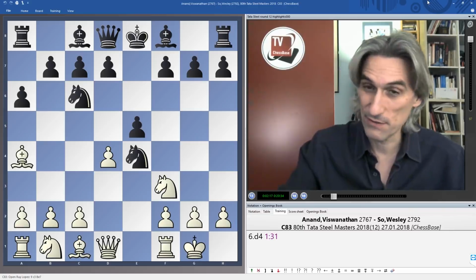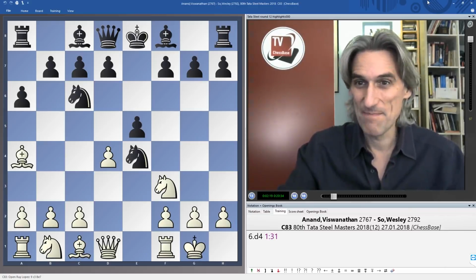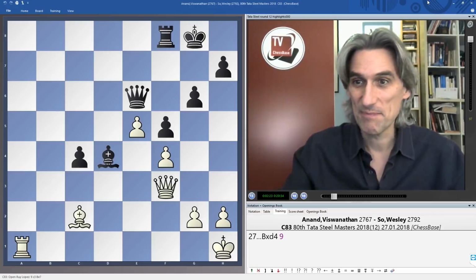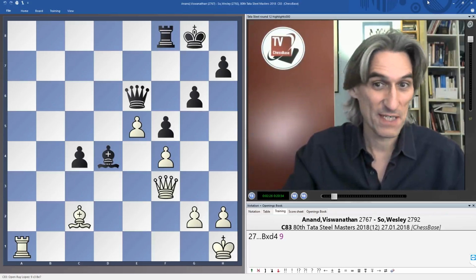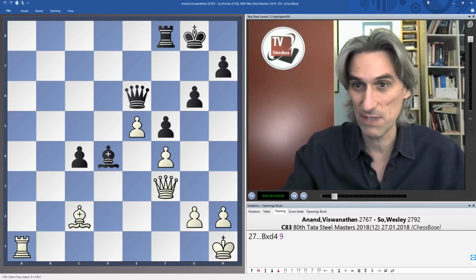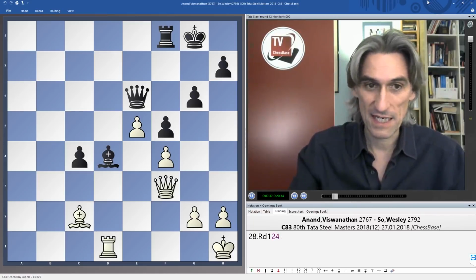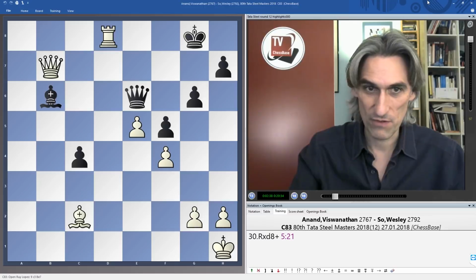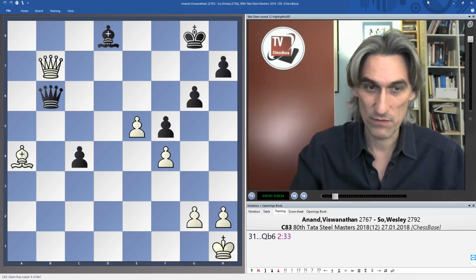I'm not going to play through the whole thing. This position has been reached before, between Adams and Giri. This is move 28, and here Adams played rook a8 and chopped the rooks off to make a draw. Instead, here Anand played rook d1, but the game also ended in a draw after the trade of rooks and then the trade of queens very quickly.